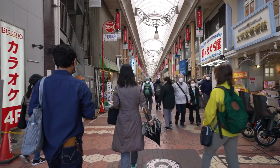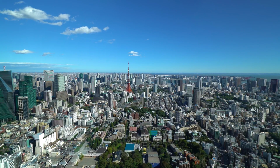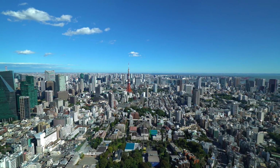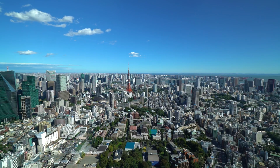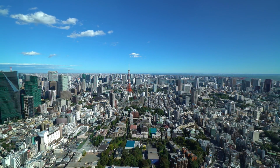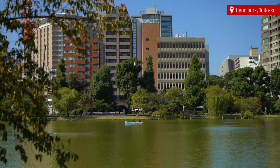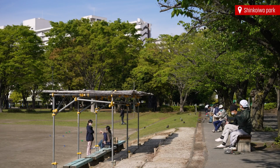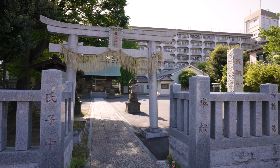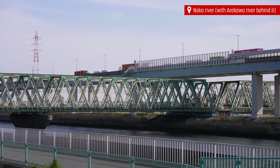Is it not hectic living in a typical Tokyo neighborhood? I think what a lot of people don't realize is that Tokyo is more a collection of neighborhoods than it is a megacity. You probably wouldn't know it from looking across it from one of its many towers, though. And even in the busiest of neighborhoods, there's usually some calmer spots, which you can find at parks, at shrines, at temples, and among many of the riverbanks.